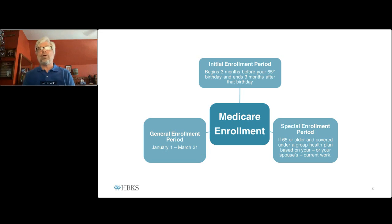Okay, so it's very important that you sign up for Medicare at age 65, or you accept that enrollment if you're already receiving benefits, if you don't have employer group health insurance based on current active employment. By the way, retiree plans don't count for a special enrollment. So if you're lucky enough to have your employer pay for your health insurance in retirement, you still have to take Medicare at age 65 or face penalties in the future. Okay, it's only for employer group health plan that is based on current employment.